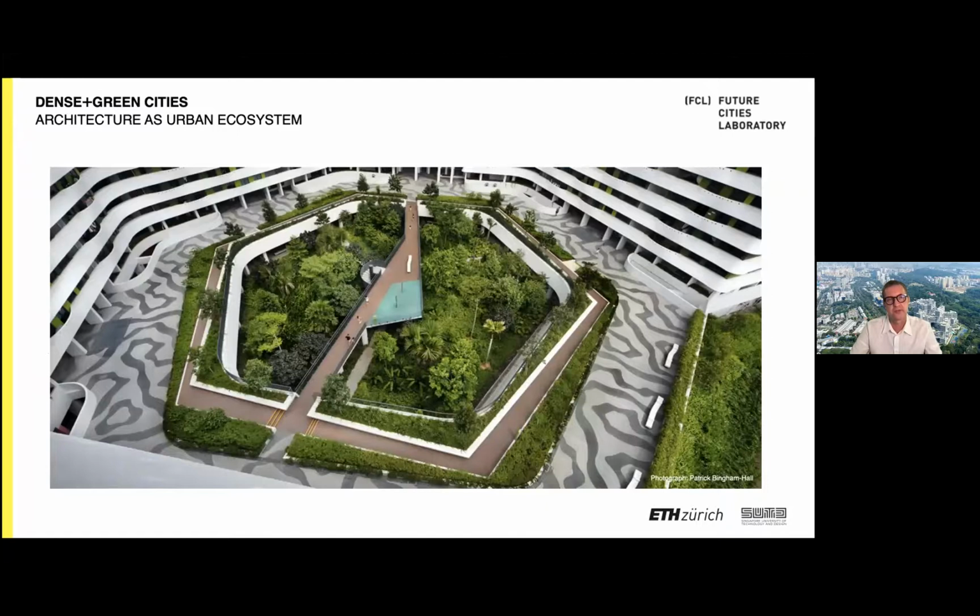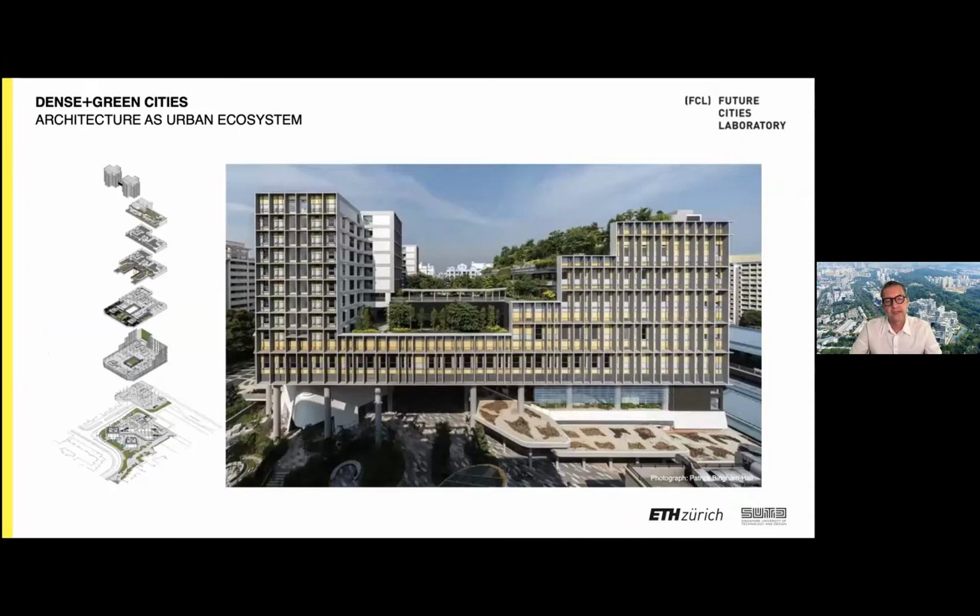Designed by WOHA and awarded World Architecture Festival Building of the Year in 2018, Kampung Admiralty is Singapore's first integrated public development that brings together a mix of public facilities and services under one roof. The project includes a large community plaza and features an extensive public roof garden on multiple levels, and it is widely seen as a model for future such developments in Singapore, but also in the region. Here, a more close-up shot of the extensive public roof garden of the project.